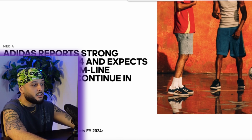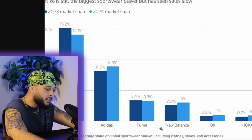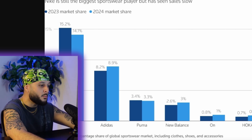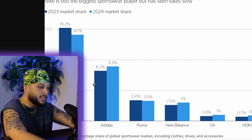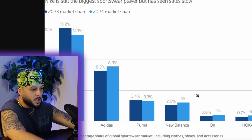And as we even take a look here at sales charts, you know, overall, as far as market share, this data compiled right here shows all of the big figures, which you got Nike, Adidas, Puma, New Balance, On, as well as Hoka. The first figure is their 2023 market share versus their 2024 market share. So as you guys see right here, Nike actually had one of their first losses last year as they decreased from 15 to 14%. But as you see, Adidas has actually increased their market share over the previous year. Puma is behind, followed up by New Balance, On, and Hoka.